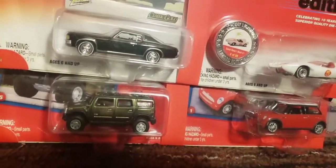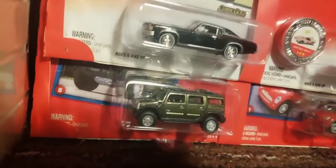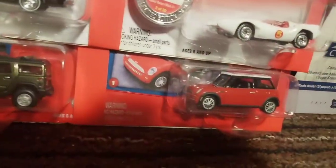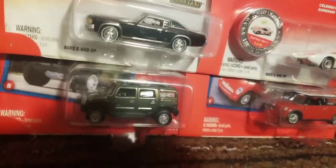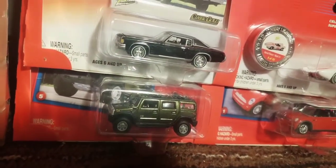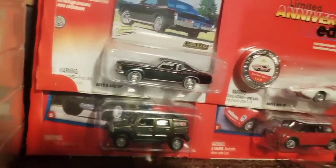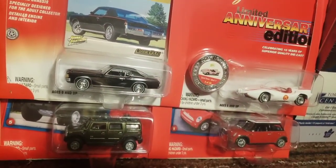And below, same thing. Here's a Megabuy 2-pack, which has a kind of dark olive-colored Hummer. And next to that's a red Mini Cooper. I liked the Hummers back in the day. I really did. When I see them out there, I pick them up for my collection. And so, I thought I wanted to get this one. So I picked up these two Johnny Lightning Megabuy 2-packs.